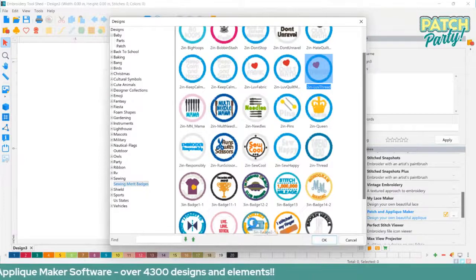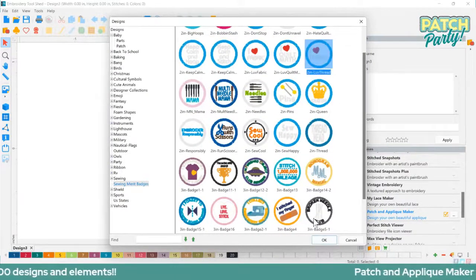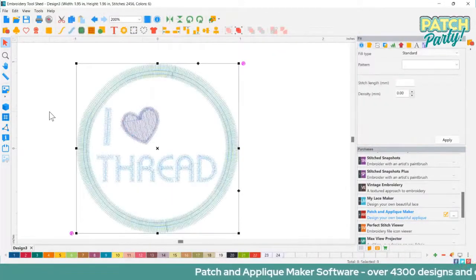Now I love this one too here. This one, I collect embroidery machines. That's another really cute one, but I'm going to do I love thread. So I think that's a good patch to have. So now here's my thread patch.